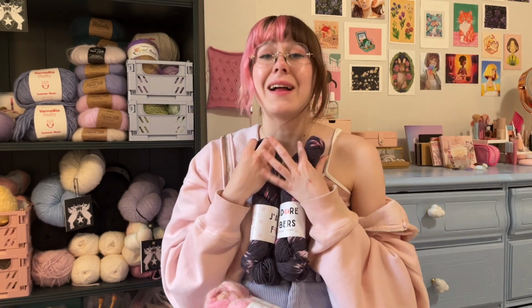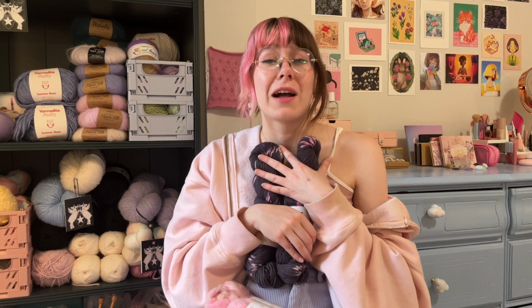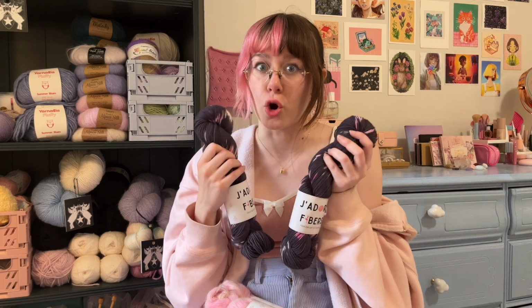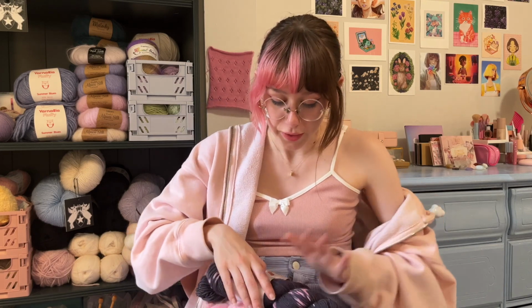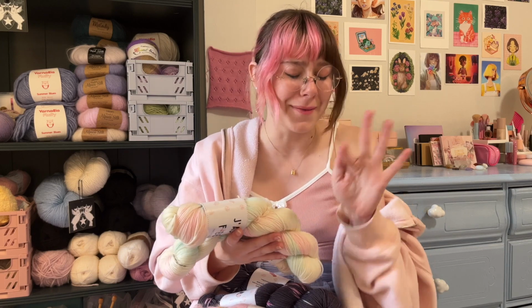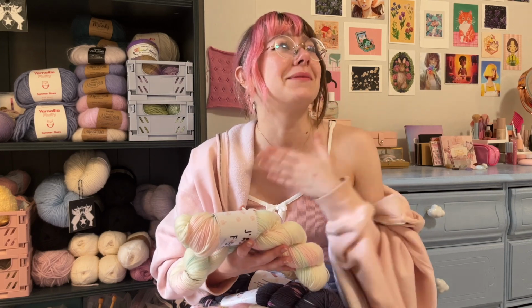And these yarns are so special to me. I love Sanrio and I love yarn, and I just want to make something with these that I know I'll get a lot of wear out of, so that's why I've been hesitant. And then this colorway arguably might be my favorite. I don't know, it's really hard to choose.